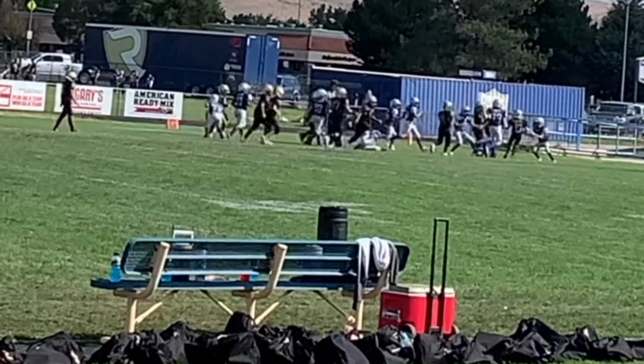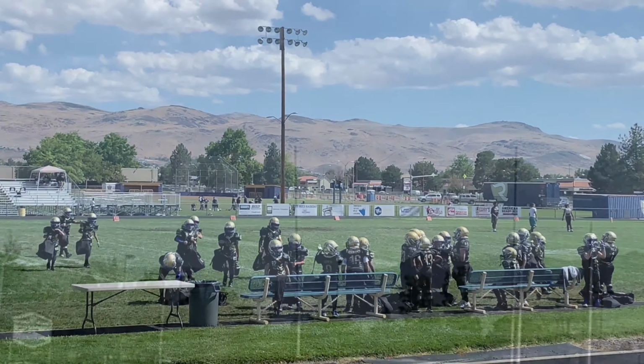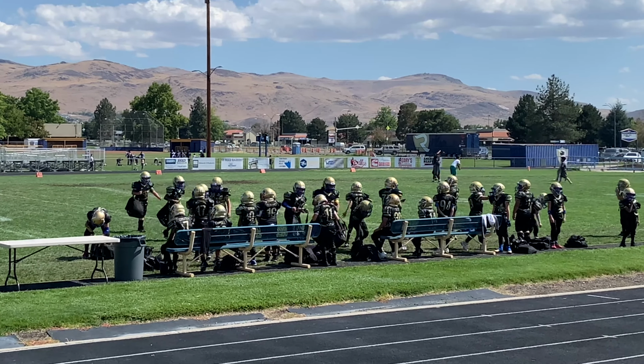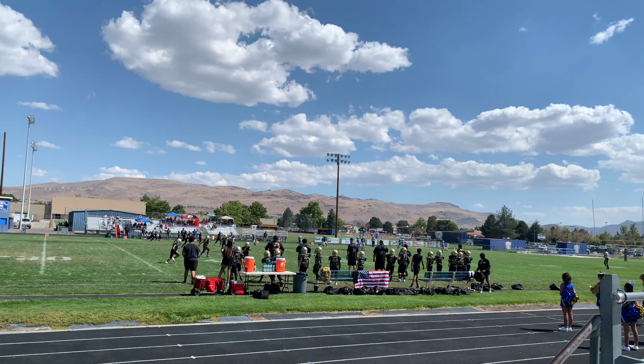Up the field, untouched. Touchdown! Ball is up.